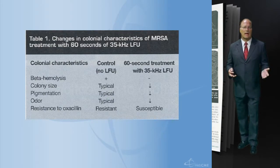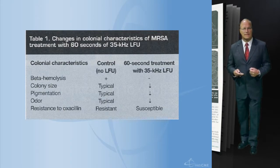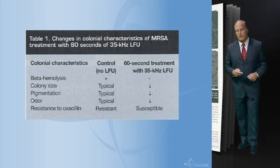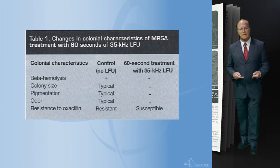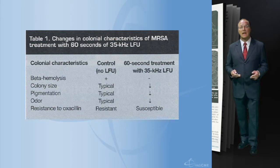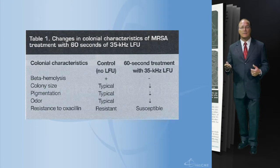Some of the colony characteristics that they looked at on these MRSA organisms were beta hemolysis. If you see, the control group had beta hemolysis as a maintained property, whereas after 60 seconds of treatment with low-frequency ultrasound, the MRSA organisms lost the ability to accomplish beta hemolysis. They looked at colony size, hyperpigmentation, and odor. And in the control group, these findings were consistent with what you would typically see in normal, healthy MRSA organisms. However, once exposed to low-frequency ultrasound, these characteristics were markedly changed, suggesting there was an impact, potentially a negative impact on the organisms.